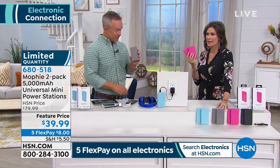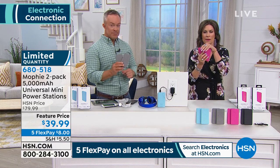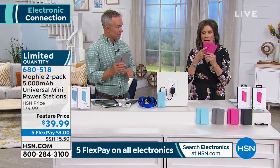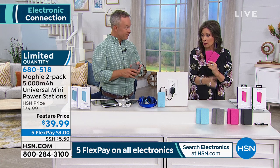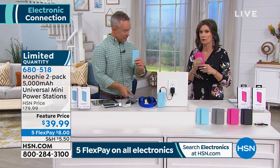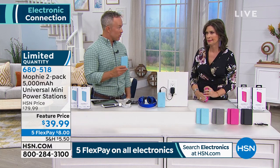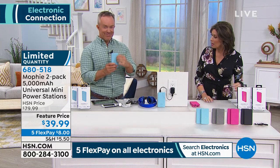And remember Mophie, number one portable charging company in the United States. It is a fabulous buy today. If you want them, come and get them. Give me an update if you would, Pat, on the hot pink. Okay, I'm being told that this will sell out. And the gray now, I only have 200 left in the gray now. Everything's limited. As a matter of fact, $39.99, five flex payments. You'll love these. You will. And you'll use it too, which is important. Save me some in the gray. Okay. I love that gray. Beautiful. Isn't it nice? Awesome.